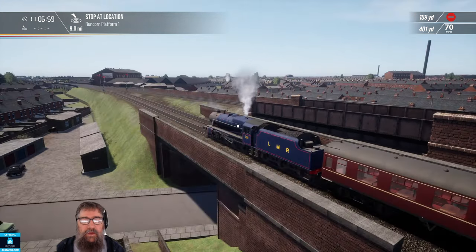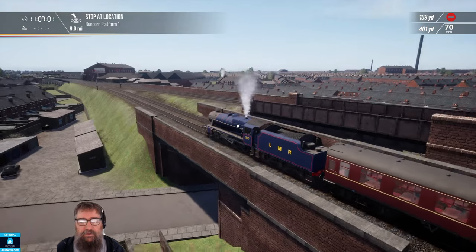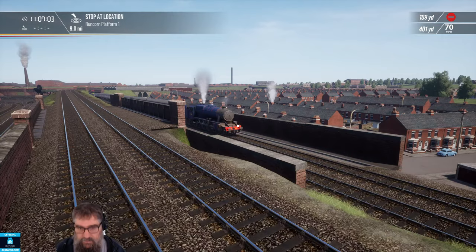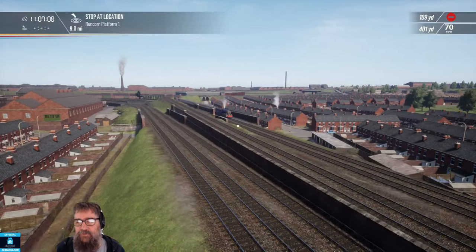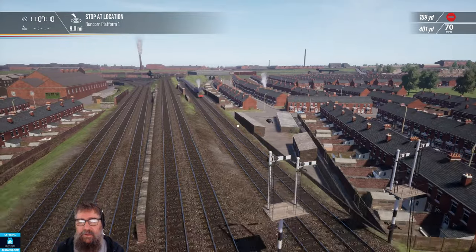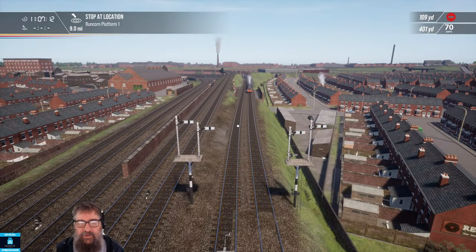Let's get away from our train a little bit because it's noisy. We'll go over here. Watch it from this side of the signal, so we can see when the signal comes off.